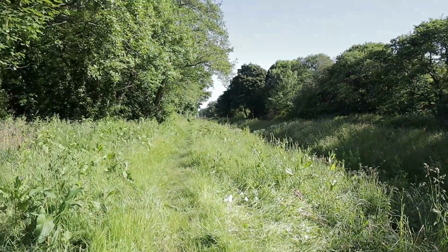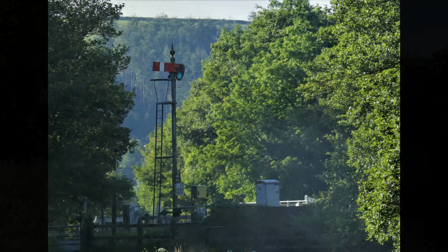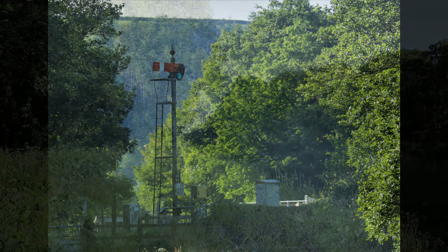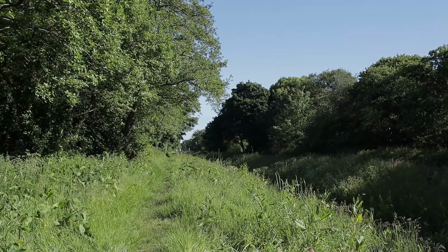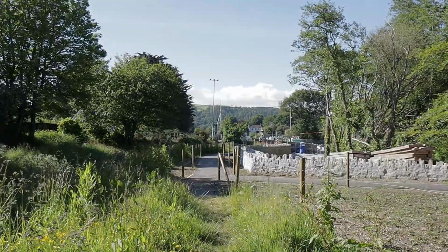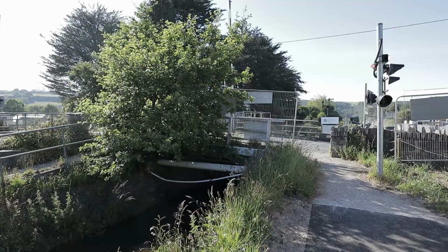Down the end there, you can make out a railway signal, one of the semaphore signals on what I think is the Newquay branch line. We'll go down on the other side. We're going to cross over the canal down here by the level crossing and then walk down the towpath on the opposite side.